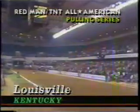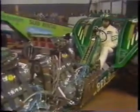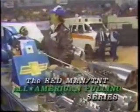Show in Louisville, Kentucky, the pulling capital of the South. We'll be featuring one of the most unique classes of pulling machine on the circuit, the lightweight 5,800-pound modified tractors. Featuring maximum horsepower on a small frame, these are the lightest dragster tractors in the class, and they're famous for their wild rides. We'll be back with the action after this commercial word.